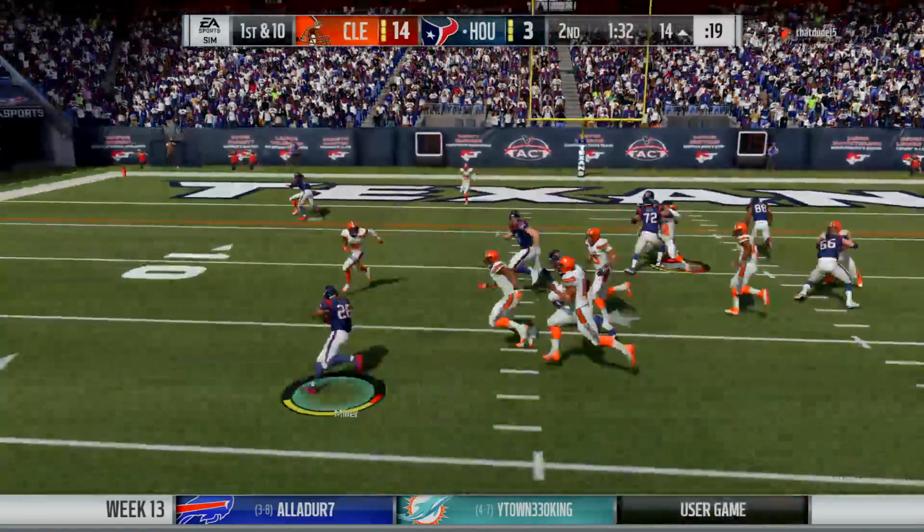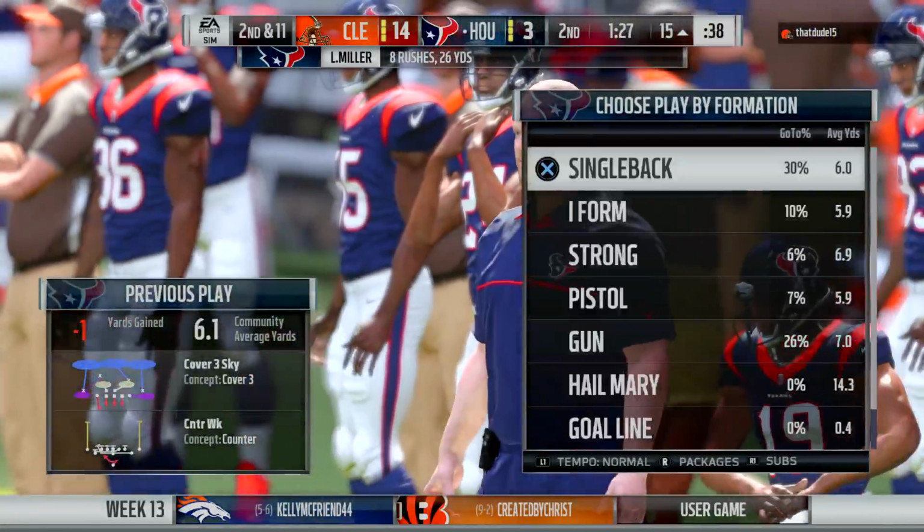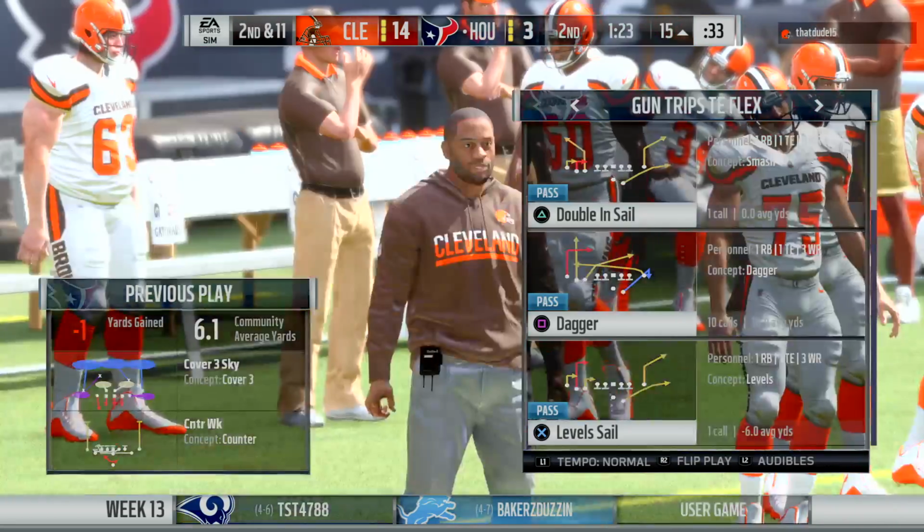They keep it with Miller on first down. Slipped one tackle, but no more as he's knocked to the deck behind the line of scrimmage. That's going to go as a loss of a yard, and it'll be second down.